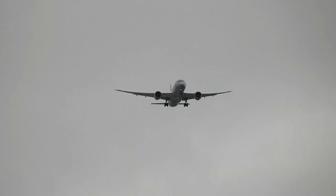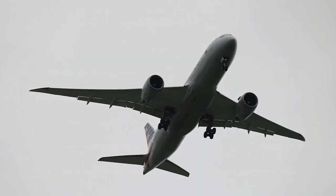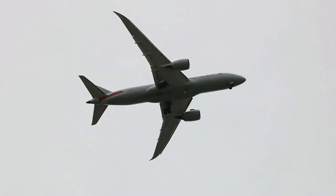So a couple more Americans, and here's the CRJ-175 and the 77 taking off once they flip flows, so that was really cool. And then this is where this segment of the plane spotting terminates. So what we'll do now is I'll take you all over to the Sunday plane spotting.